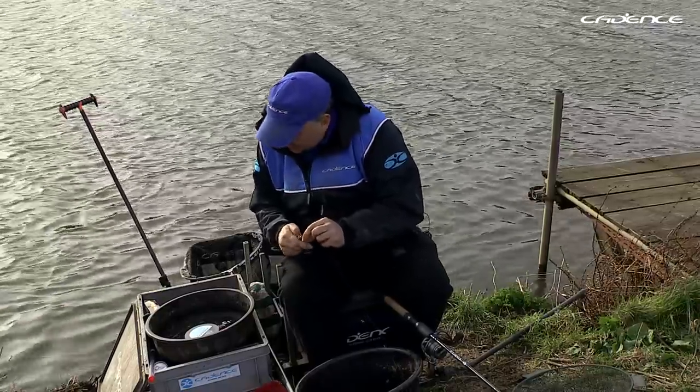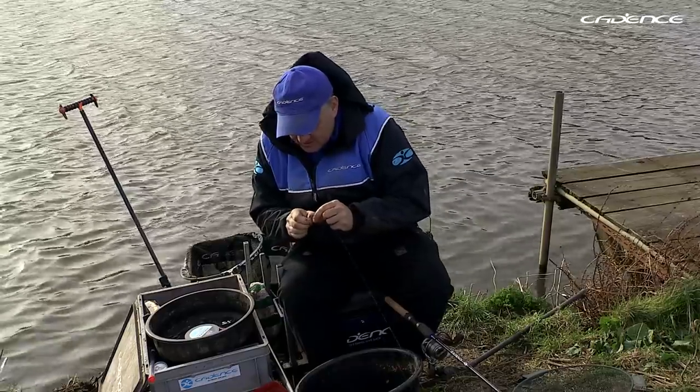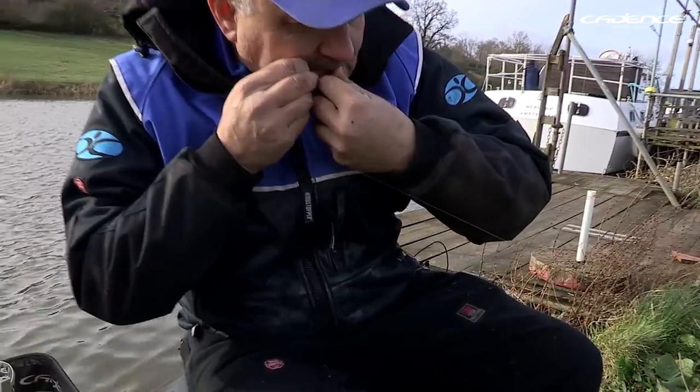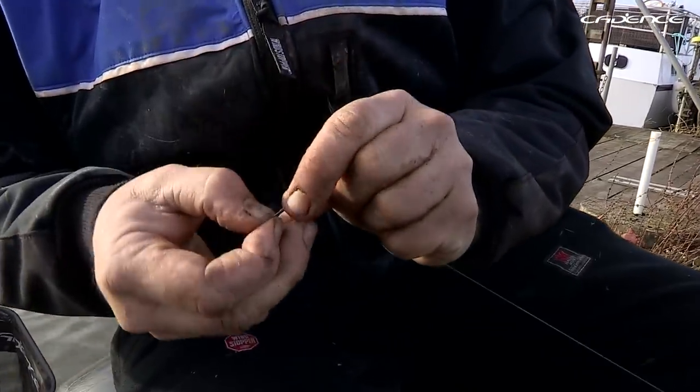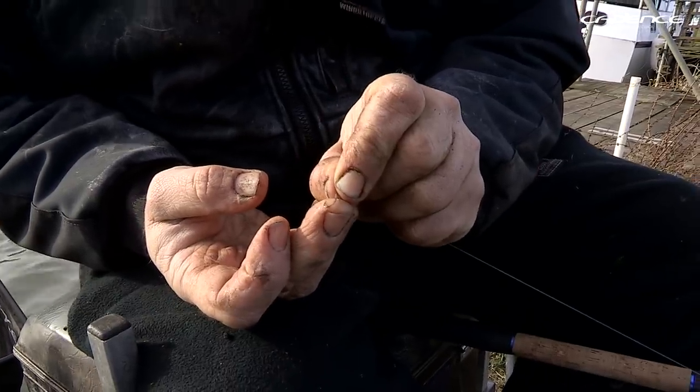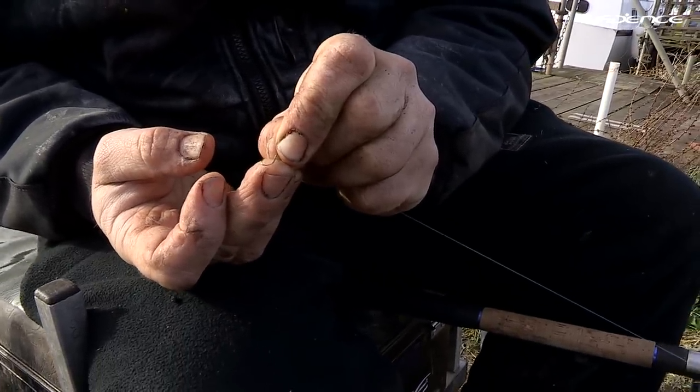So I was talking about the hook. It's a 16 hook. It's actually a big 16, and it's working well with the worm and caster cocktail. I might go up to a 14 if I was really catching well, but it is winter, so I am fishing with a bit more finesse.